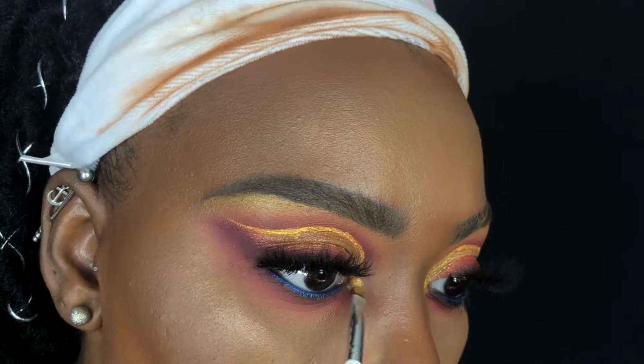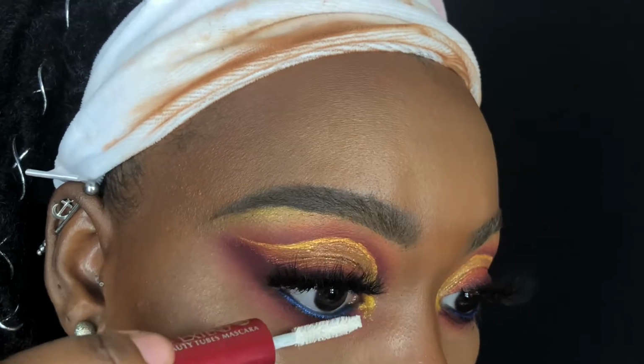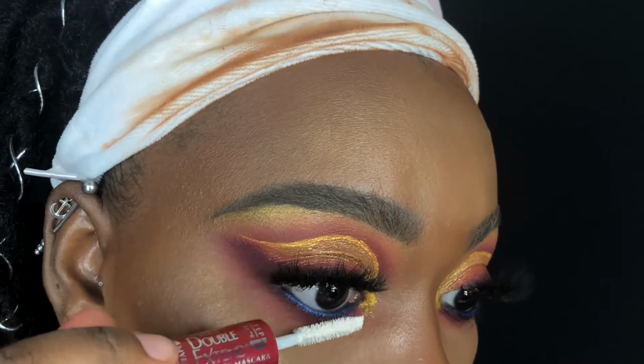For my inner corner highlight, I'm applying that gold shade using my e.l.f. concealer brush, and then to finish up the look, I'm coating my bottom lashes.